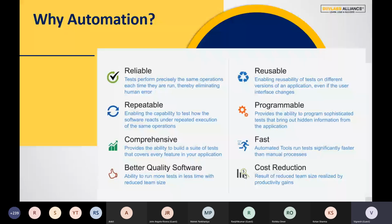Same test cases, whatever you are going to test, you can do it on different environments or different browsers. Say you want to test an application like Facebook in Google Chrome, Edge, Internet Explorer, Firefox. If you do it manually, first you open Facebook in Chrome, test all the features, close it, then Firefox, close it. So you do the same steps with a different browser.